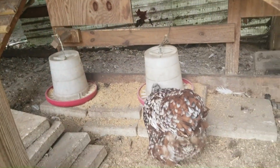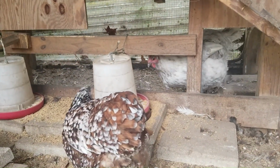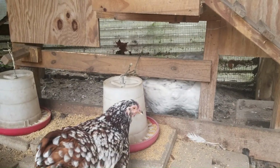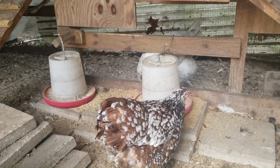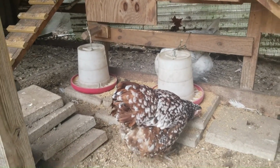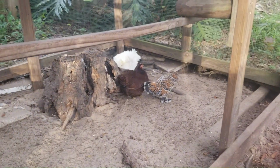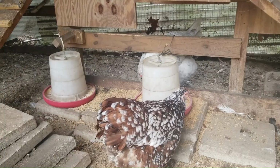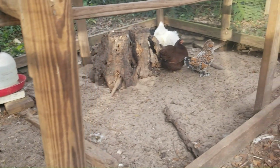Older chickens might have trouble seeing their food or water, especially if it blends in with the surroundings. Using brightly colored feeders and waterers can help them locate their necessities more easily. And don't forget about their perches. As chickens age, they might prefer lower perches that are easier to access. Providing them with a variety of perch heights can accommodate their changing needs and preferences. By paying attention to these subtle signs of aging and making the necessary adjustments, we can ensure our senior hens continue to thrive and enjoy their golden years to the fullest.